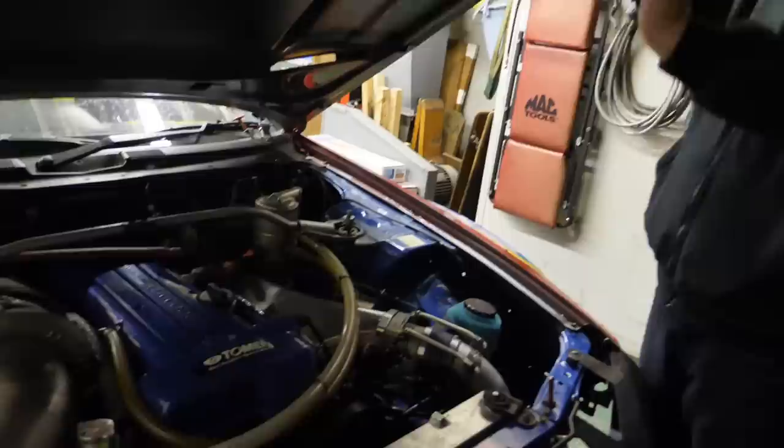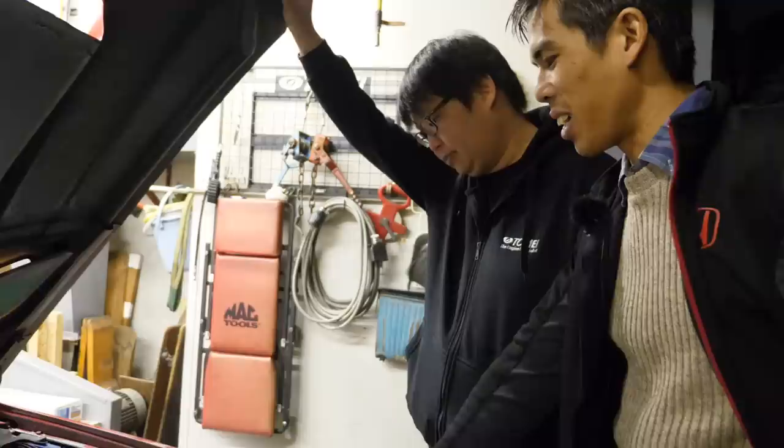Sometimes people say it's a 2J. It's a 2J Toyota engine. Same, the 2J 3.6 stroke. My goodness. Toyota engine in a Skyline. Because now the 2J has high potential and better strength.